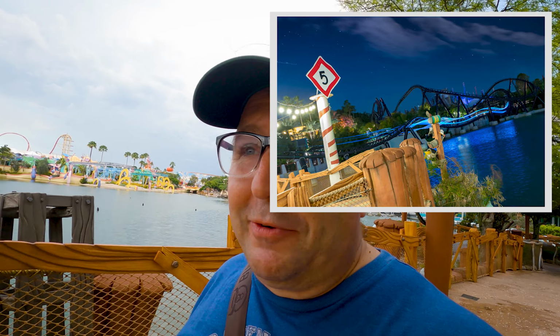And what I like to do is I could put my little tripod right here and shoot at an angle. You got the number 5 there, and you got the VelociCoaster. And so you got to bring the tripod, because remember, we're going to be doing long exposures to be able to catch those really cool blue lines.